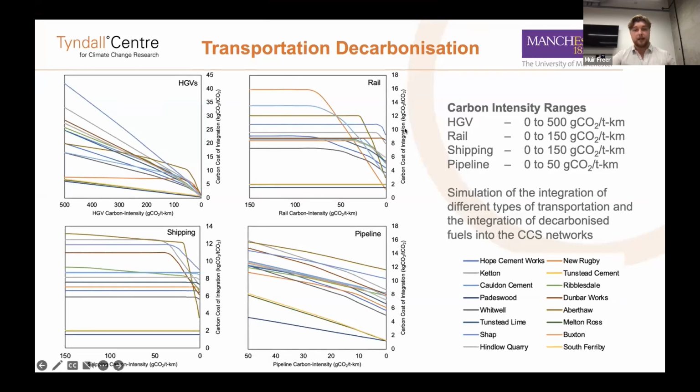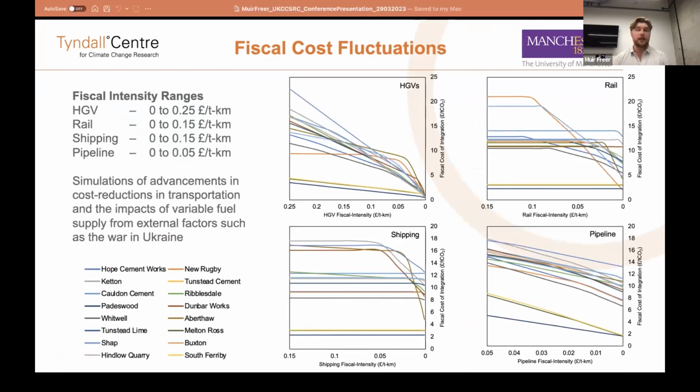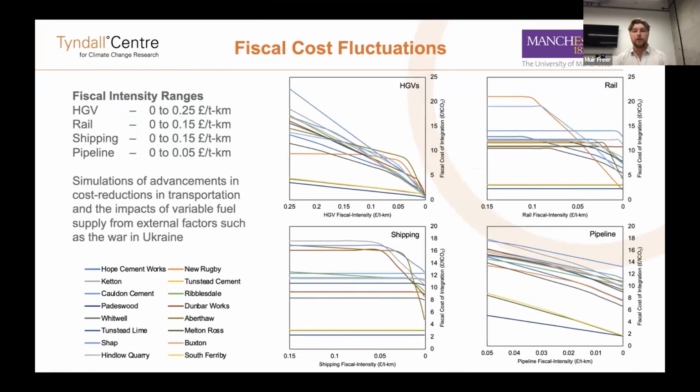We've done exactly the same things for the fiscal costs. So what happens if the cost of your transportation depletes, so we have huge advancements in the reduction of the cost of transportation, or what happens if we have events similar to the war in Ukraine, where the cost of fuels massively increases? Does that shift you away?